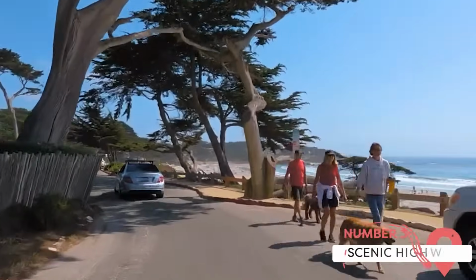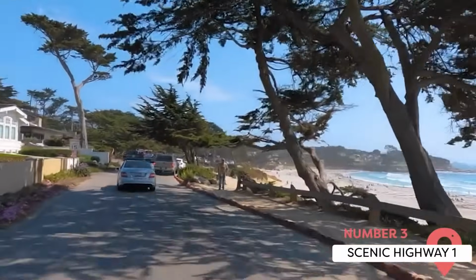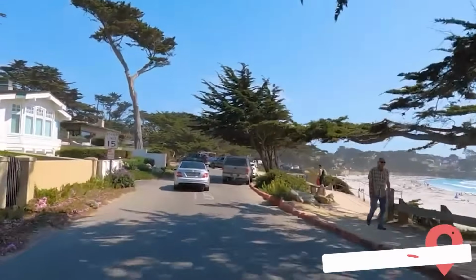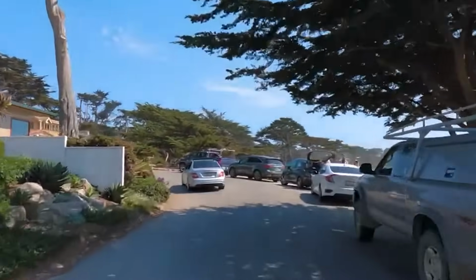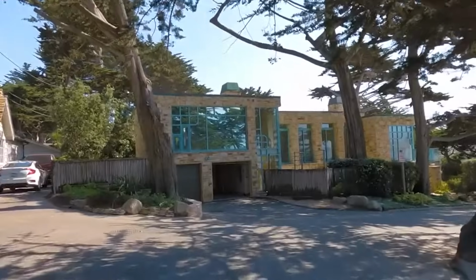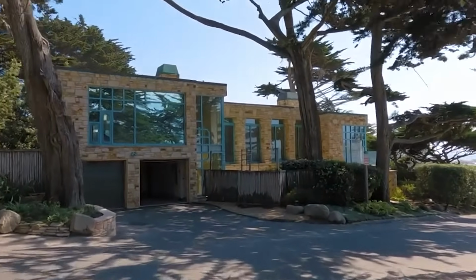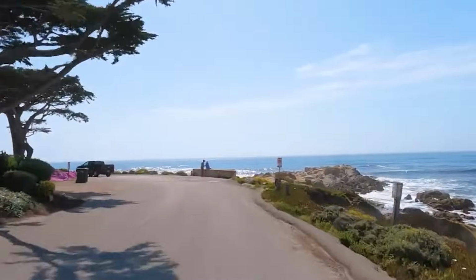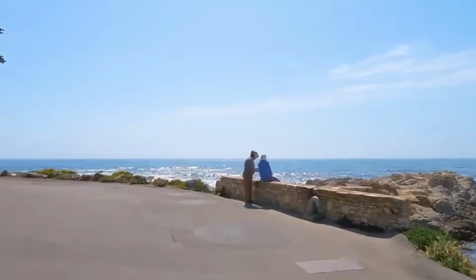Scenic Highway 1. If you're more a fan of driving than walking, pack the family into the car and head out on Scenic Highway 1. On one side, you'll be flanked by the stunning California coastline, and on the other, you'll spot one quaint Carmel cottage after another. Stop at one of the many lookout points to take photos, sit on a bench and admire the view, or tackle one of the short cypress-lined trails to stretch your legs. Dogs are allowed on these trails, but keep Fido on their leash.